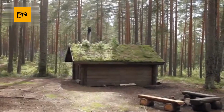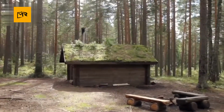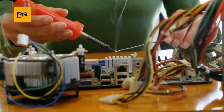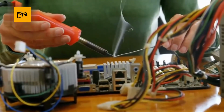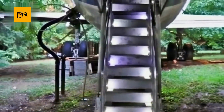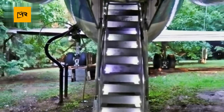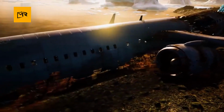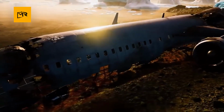Bruce lived alone on his tract of land in the woods, but he was lucky enough to have worked in an industry that he loved. Even beyond retirement, he was always tinkering with electrics and working on his many engineering passion projects. So when he heard that a Boeing 727 was about to be gutted and chopped up for parts, he jumped at the opportunity to save the iconic machine, but he had no idea what he'd find inside.